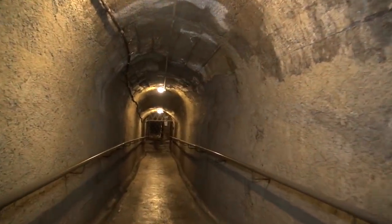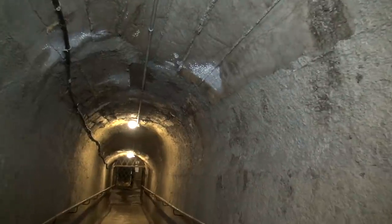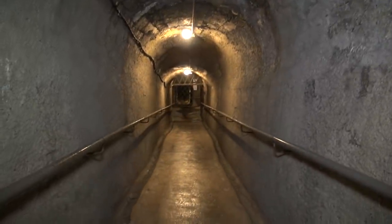I love this. This is good. So here you see the cement. You see what's left of the wood case. You put up the wood case and then you build the cement around it.